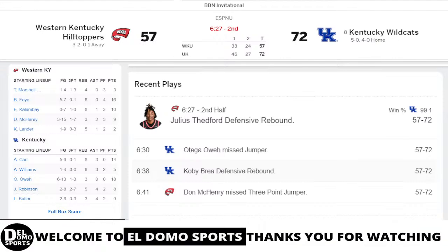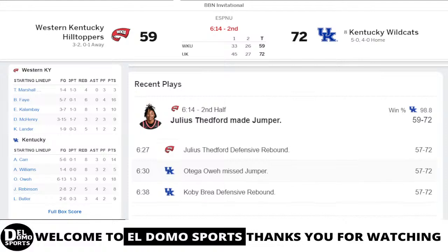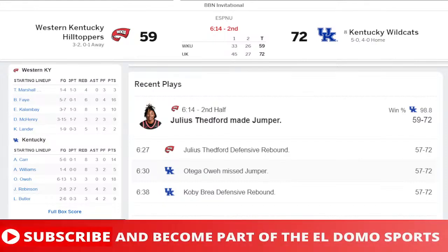Here's Marshall on the right wing to the right baseline. Oway all over him. Deep down to Thetford, taking right, coming left. Back to his right on Brea. Goes up for the shot, and it's a goaltend on Williams. Got the basket for Thetford.